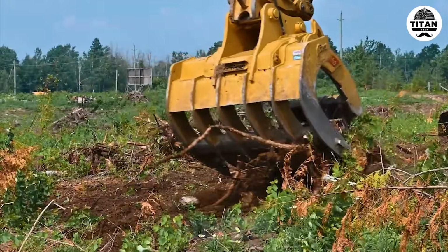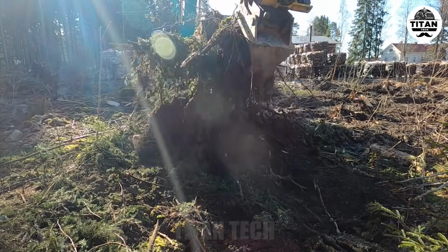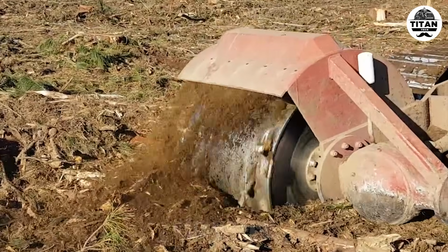Stumps beware. We've got machines ready to turn obstacles into dust and reclaim the land. Welcome to Titan Tech, where innovation clears the way. Let's dive in.